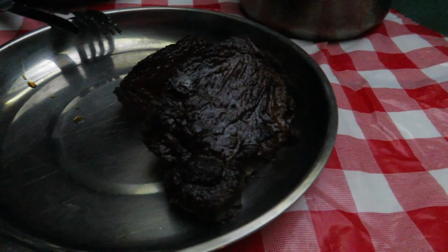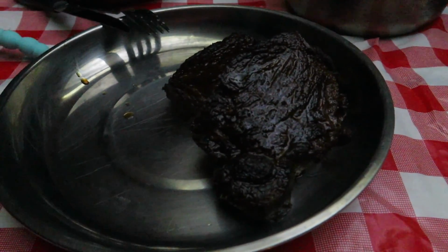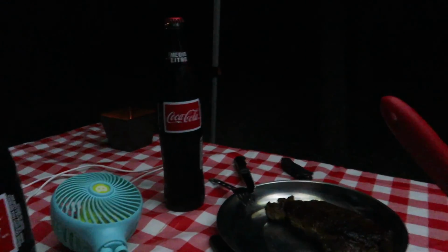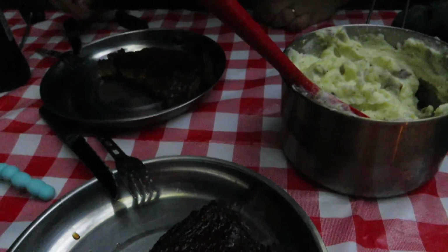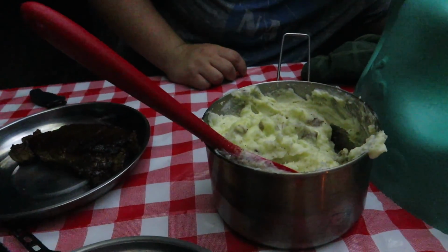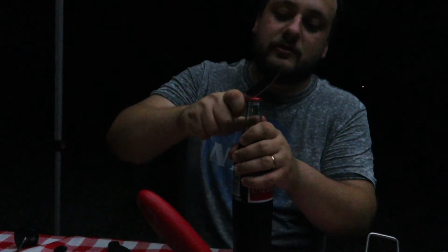And for dinner, we have the New York strip steak, mashed potatoes, and Mexican Coke. The grill's lowest temperature is still insanely hot, so it's hard to control. Steve, look, we'll just try these out. Looks delicious. Hey, the potatoes do. It's campfire cooking. It's unpredictable, okay? Pseudo campfire cooking.